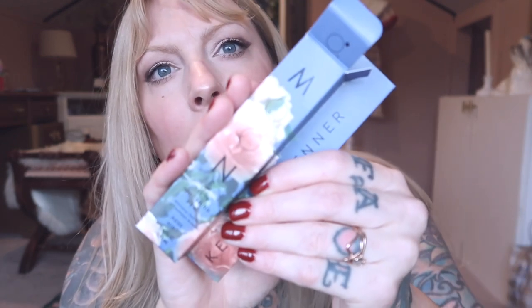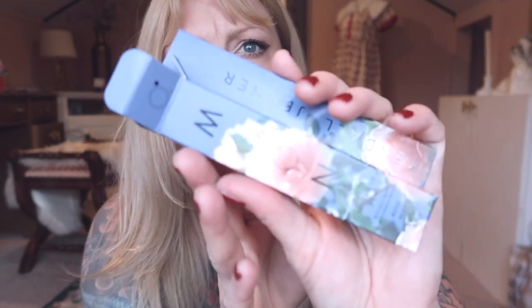And then I've got the Moon. This was an add-on too, I believe. It's the Teeth Whitening Pen by Kendall Jenner's brand. Look how pretty. Part of the Shih Tzus in the back. But yeah, it's just a little pen that you can put on your teeth at night to whiten your teeth.